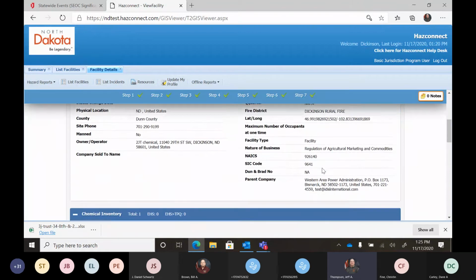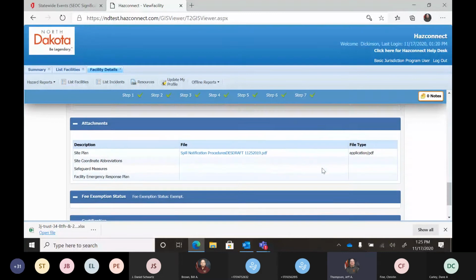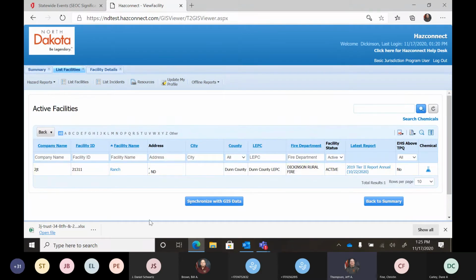And here's that full report. You'll see up top here, the buttons are pretty much the same. We have a resource button, the list incident, the list facilities, update to my profile, and the offline reports. Very similar. The only real difference is we don't have that map on the side.